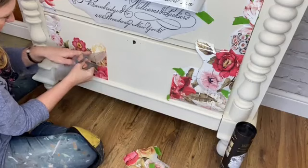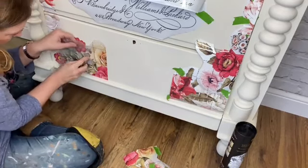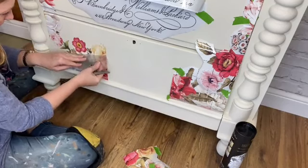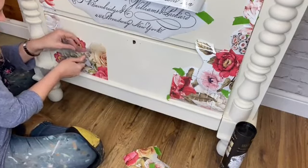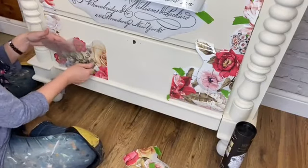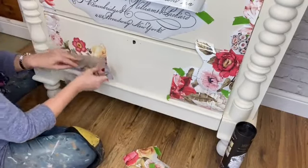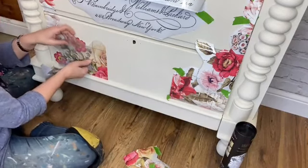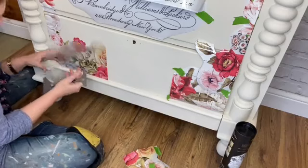Need to be careful around that hole, so I'm going to poke that in so that it doesn't try and pull any more with it. A bit of leaf doesn't want to come off because it's rough there. Yeah, another bit of leaf. That's where that rough piece is there again. There we go.